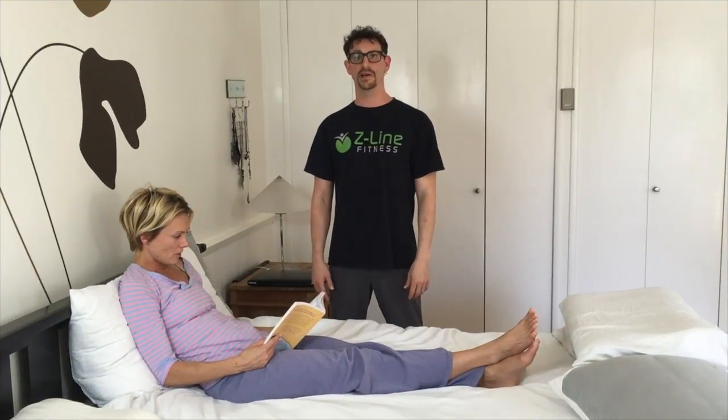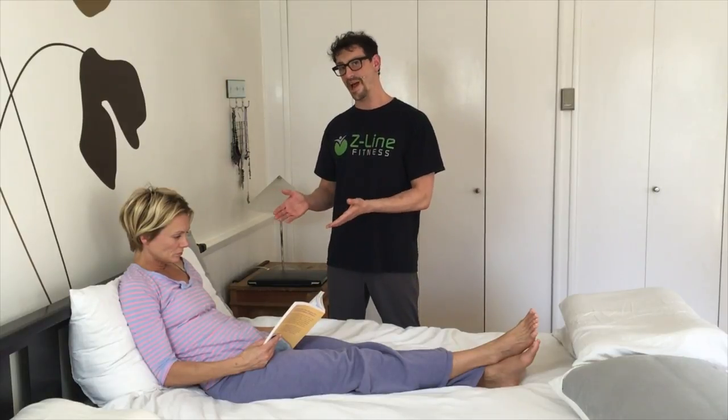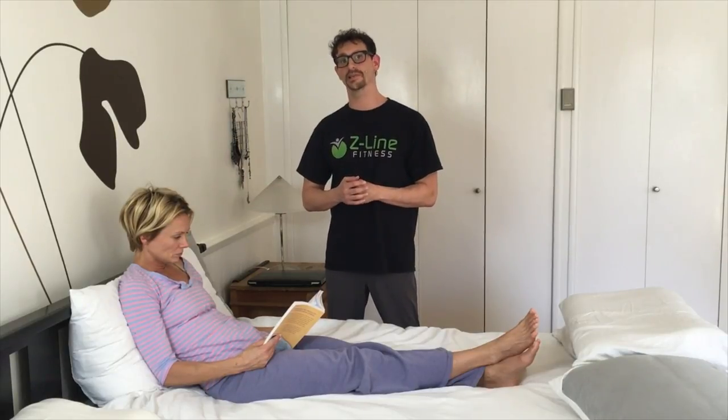Do you like to sit in bed at night and watch TV or maybe read a book? Did you know that sitting like this can actually create lower back pain, open you up for herniations in the lower back and the neck? It can even create sciatica.